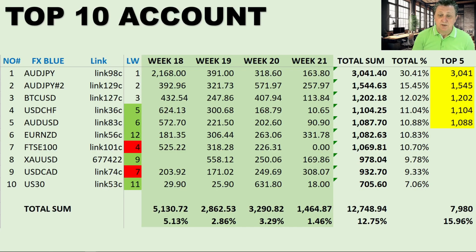But again, the US CAD signal overall $932 or 9.33% is definitely also a very nice signal. US 30 is always up there, and it slid out at one point here because it had a couple of bad weeks, or well, slightly bad weeks, let's say 18, 19 and 21 here, only making a bit of money. And again, at the end of the day, when it makes money, as you can see in week 20, it did 631. So overall, it still managed to stay in the top 10 for this particular week here, $705 or 7.06%. And that is basically the top 10.